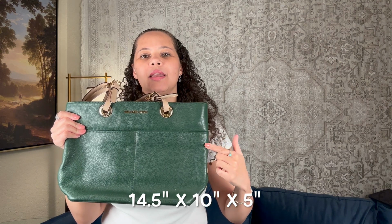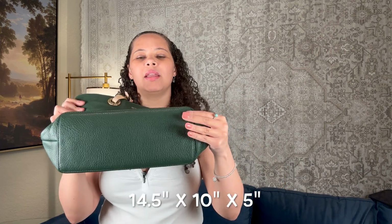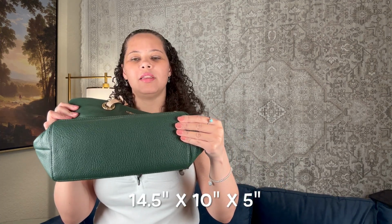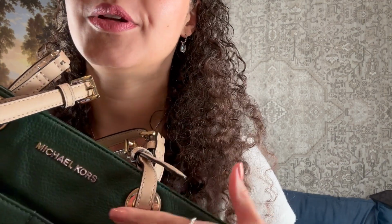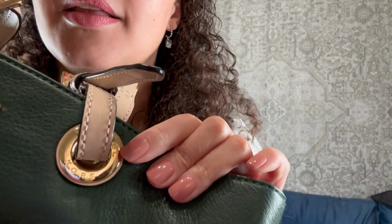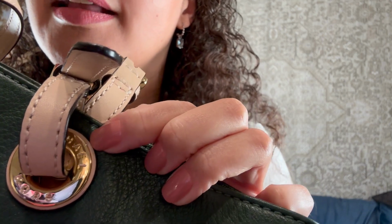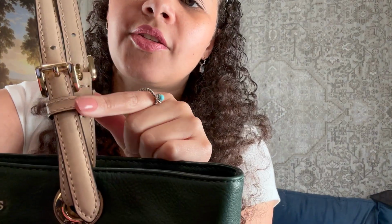The size of this bag is 14.5 inches across by 10 inches high, and the bottom of the bag is 5 inches. So it has gold details all over. So we have the name here, Michael Kors, in gold, and we also have the name again on the detail of the bag here, that it comes first in this lighter leather and then the metal finish and the name Michael Kors. We have the straps that are adjustable, so there are 3 different settings to adjust this bag.